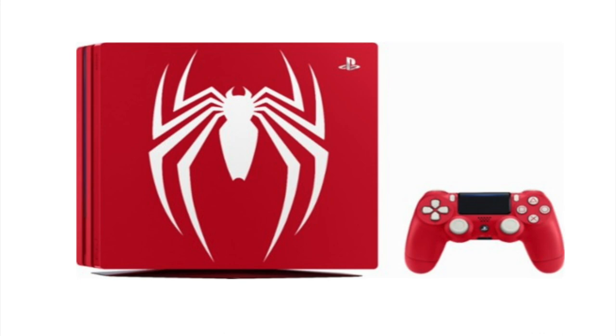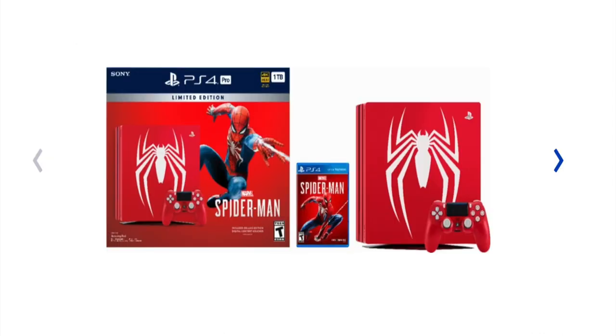1TB PS4 Pro console featuring the iconic Marvel Spider-Man Spider and matching DualShock 4 wireless controller, Marvel Spider-Man game on Blu-ray disc. This limited edition bundle will be available across the US and Canada for $399 MSRP, and pre-orders start today, meaning a couple days ago when it was just announced.